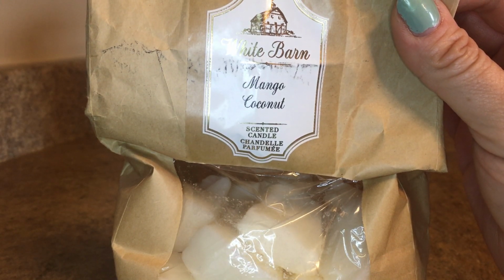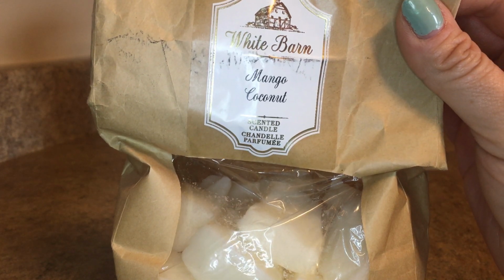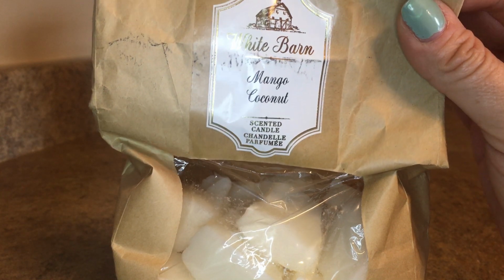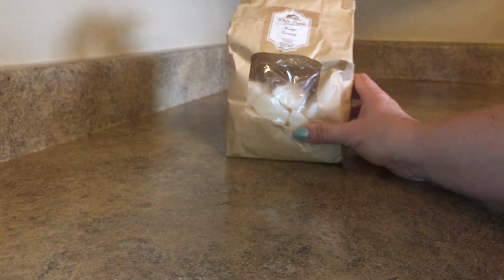Mango Coconut. I think it's going to smell even better melted versus burned, because summer candles sometimes, especially if it hits that smoky or kerosene smell, it just throws me right off. But the combination of Mango Coconut, really looking forward to this one.